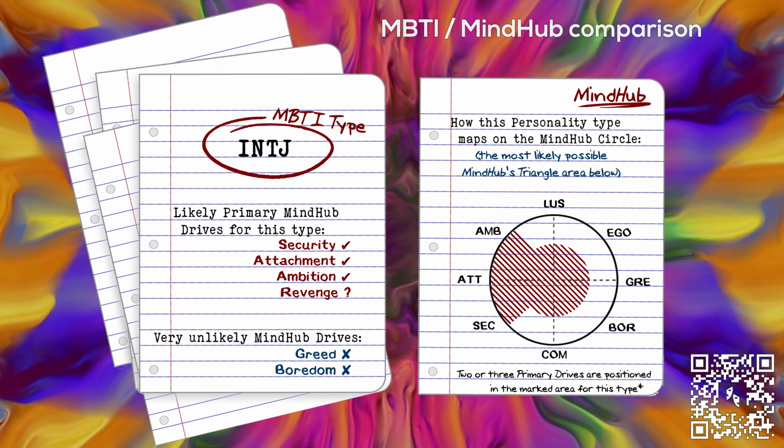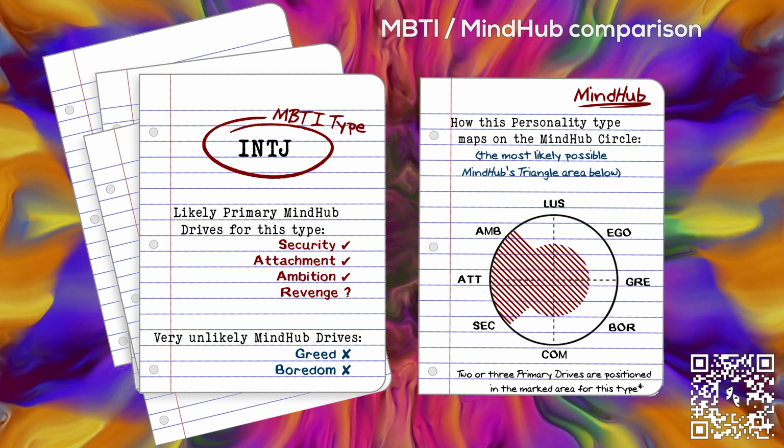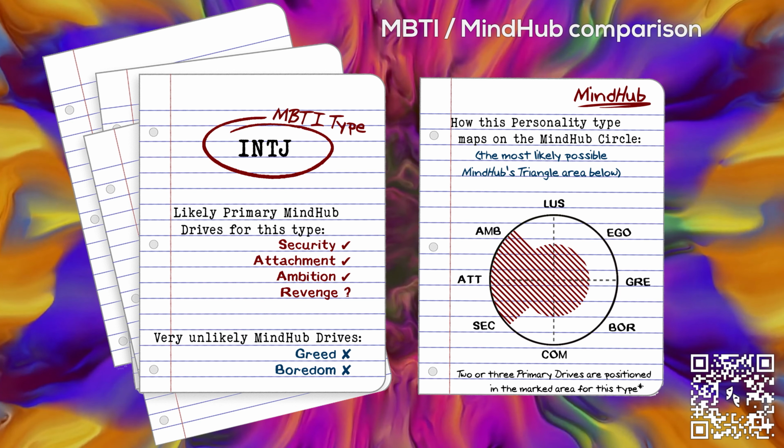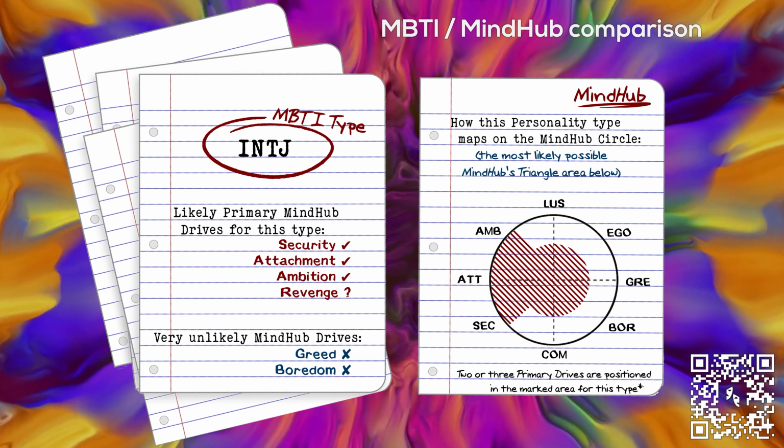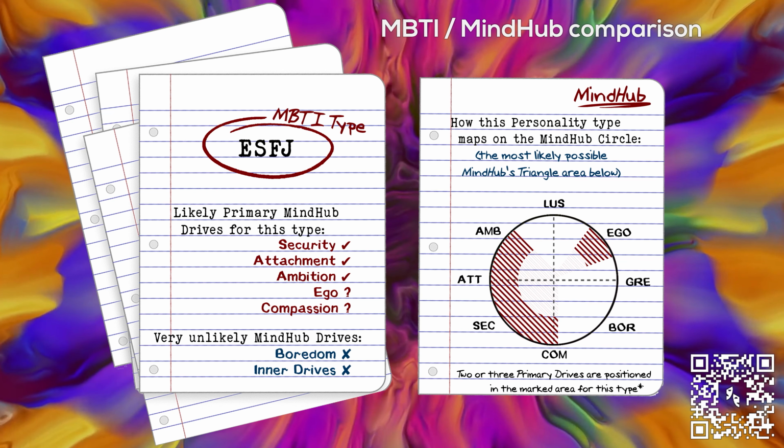In the MindHub, INTJ are introverted reactive personalities who tend to show attachment, security, and ambition, with some likelihood to develop compassion. Given their reactiveness, they can be passive or inert in uncertain situations. They have a greater tendency to develop inner drives, particularly revenge.